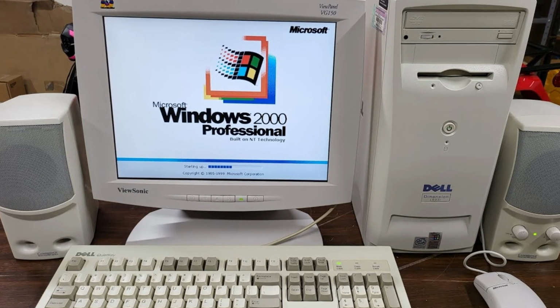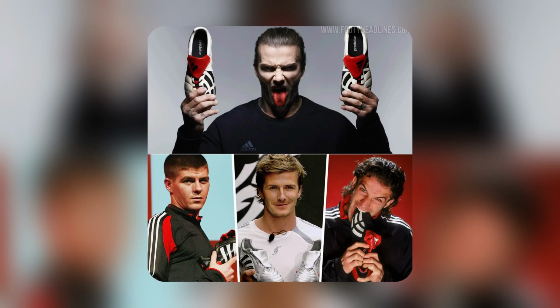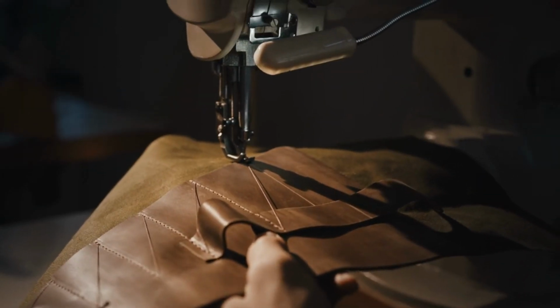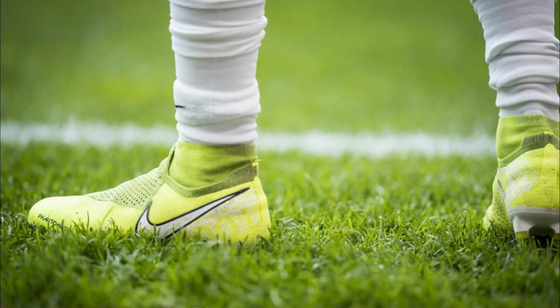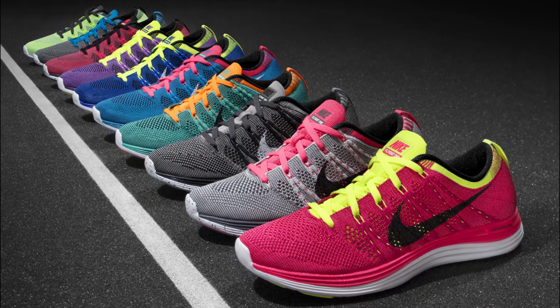The new millennium turned cleats into mini computers. Adidas's Predator line introduced rubberized power zones for better ball control. Cue every kid practicing free kicks to bend it like Beckham. Materials like kangaroo leather, K-leather, became the gold standard for feel, though synthetics like Nike's Flyknit started stealing the show for their lightweight, sock-like fit.